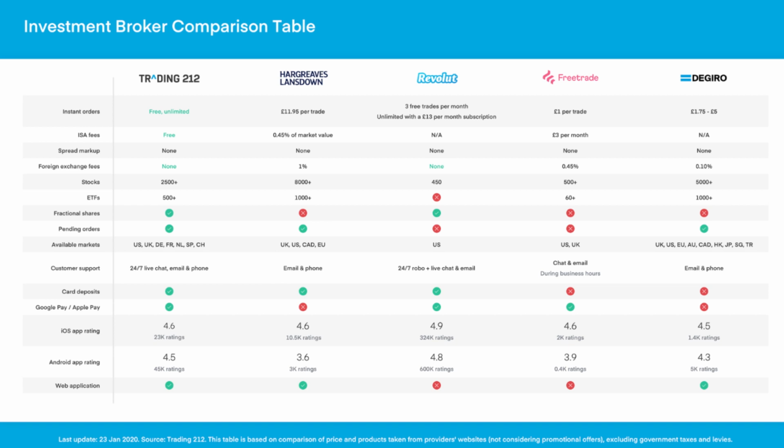ISAs are available, which on Freetrade you would have to pay £3 a month for, and on DeGiro you can't actually have an ISA on it. Foreign exchange fees, there's none, and like I say, when I look at Freetrade and DeGiro, there's a fee of 0.45% on them, and DeGiro 0.10%.